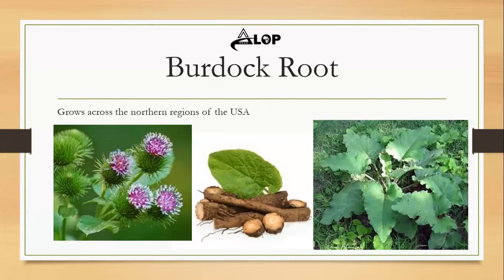I don't recommend eating the burdock root in your dishes raw, because it does have a bitter taste to it. But when you cook it, it takes that bitterness away, and it tastes really good. How it tastes like crawfish, I have no idea, but it does. Okay, maybe it's really just the etouffee and the texture, because it has that nice rubbery texture like crawfish does.